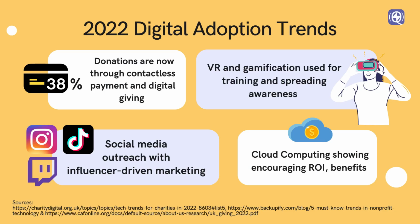Thank you for that very informative sharing about cloud. Now, let's take a look at some of the digital adoption trends we have seen within the nonprofit sector in the year 2022.